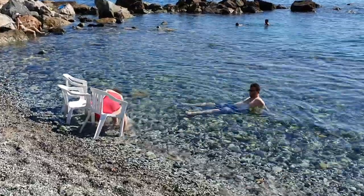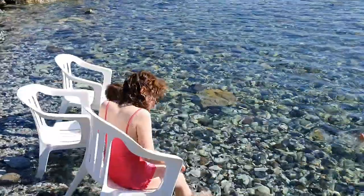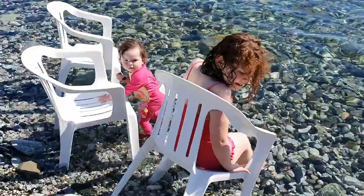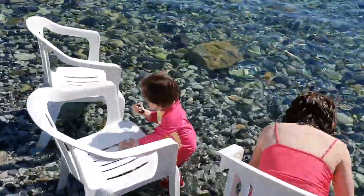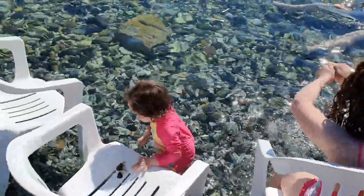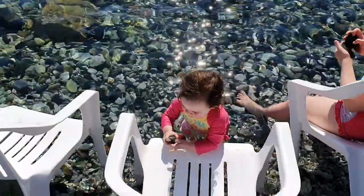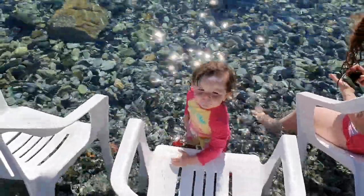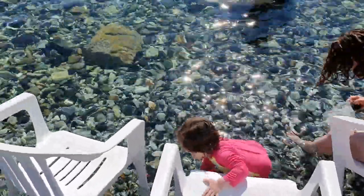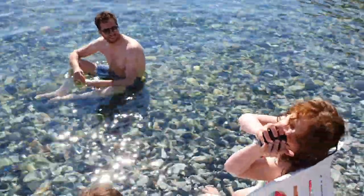You having fun there? Lovely. Holly, are you playing? Yeah. What are you doing, Pops? I'm playing with the stones. You got ice cream around your mouth, Pops. What's all the rocks? I'm collecting. You got all the rocks?